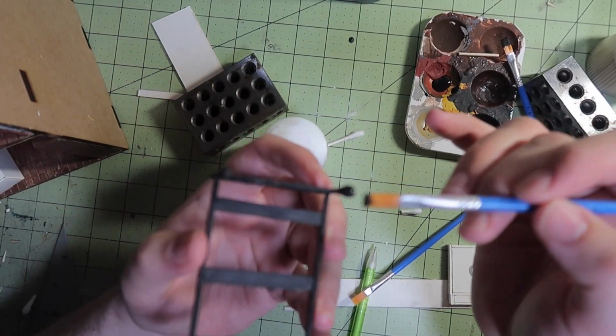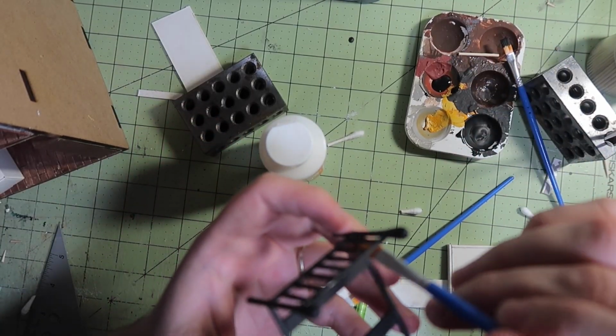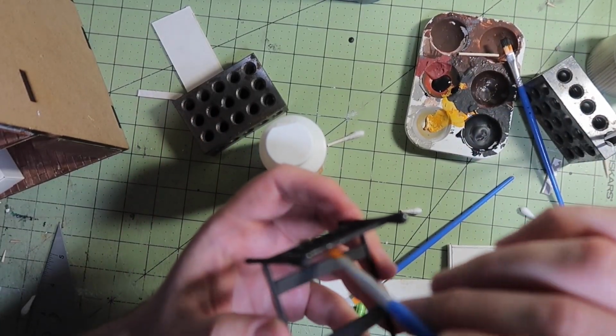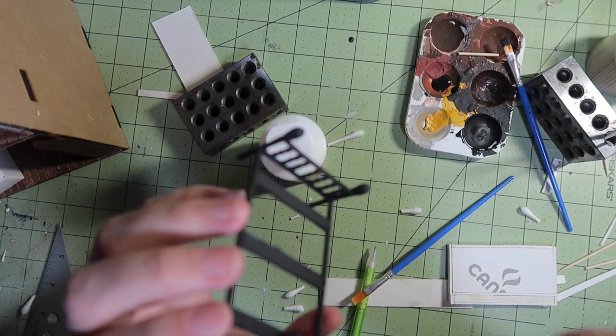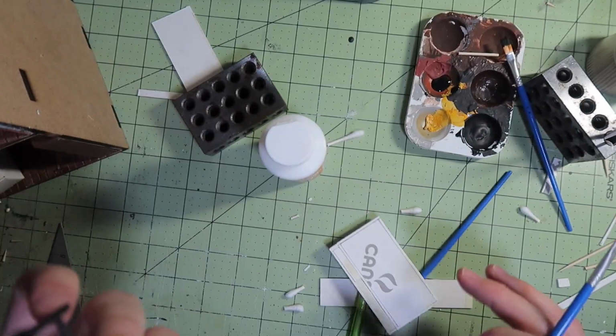It's going to take a while for the Mod Podge to dry also. I guess I will double check everything. Okay, so I'm going to go ahead and just double check everything, touch up any pieces that are missing black, and then I'm going to go ahead and paint this with the Mod Podge so it's shiny. And then I've got to do the mattress.